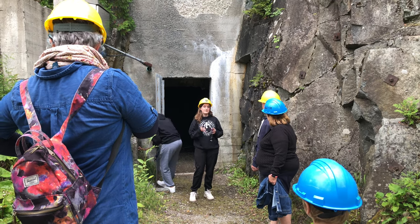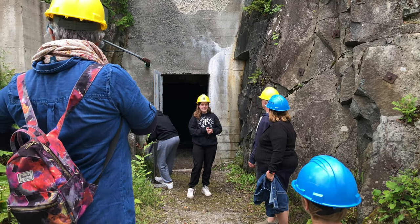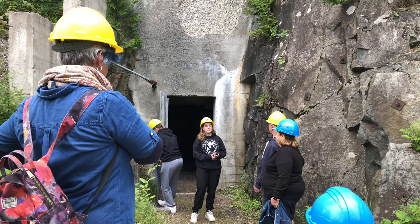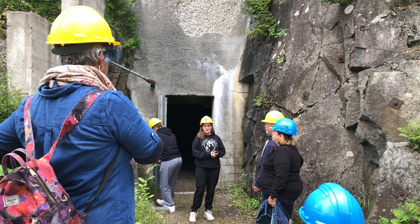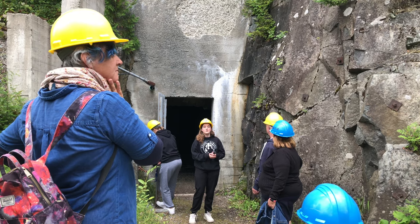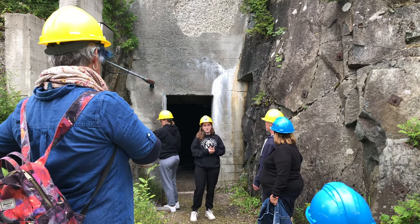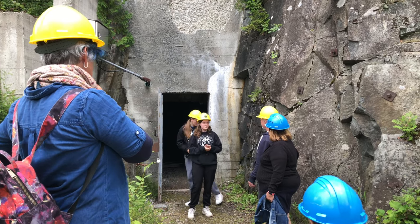But unfortunately, they eventually had to close this mine down again, because all they could find left was low-grade silver, which doesn't bring forth a lot of financial profit. So they did close it down, but they were generous enough to allow the mining museum to give tours. And without further ado, we can go in.